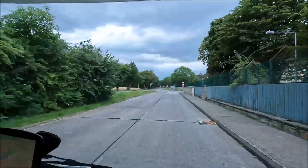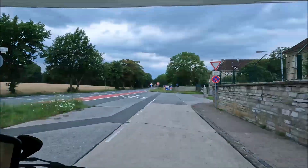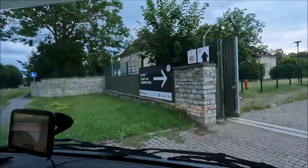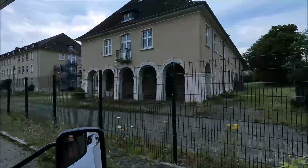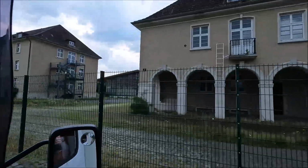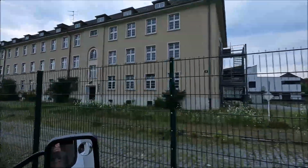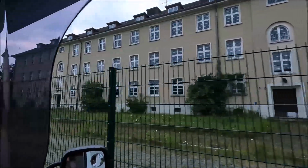But this gate's open down here, so an open gate. Sometimes it's better to ask for forgiveness than it is permission. Just don't want to get locked in here. Wow. That's a new kindergarten.